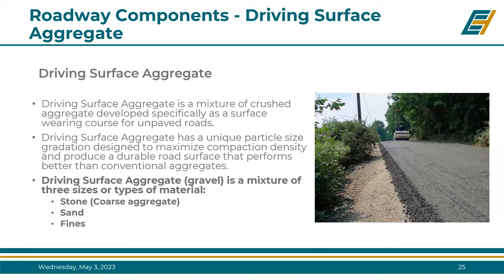It almost drives like you're driving on pavement. So the key thing on the driving surface aggregate is that it is a mixture of three different sizes and types of material. Driving surface aggregate consists of coarse aggregate, so that's the larger material. It consists of the fines, the really small material, and then the sand, which is the middle-sized material.